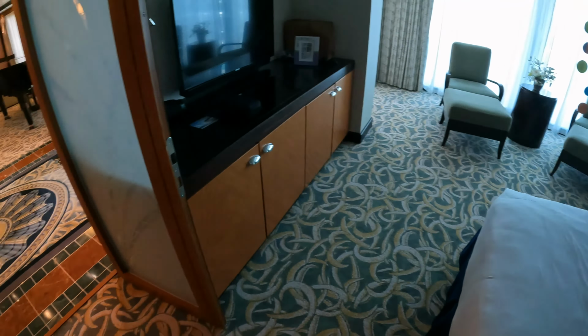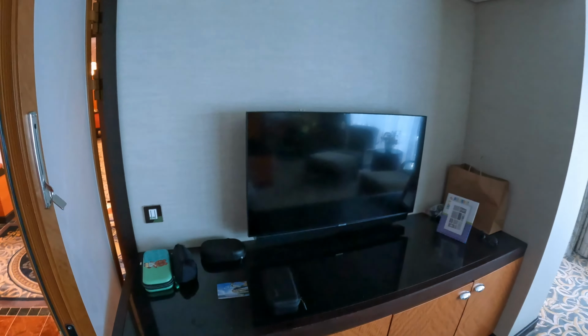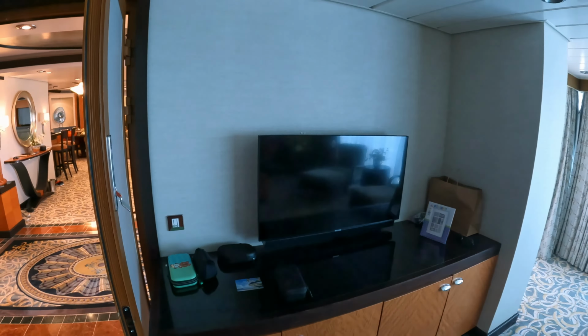And to the right of the doors, this is where you have the bedroom TV. I believe that is a 42-inch TV. Of course, with the size of that wall, they could have splurged on something probably a little bit bigger at the time. Let's turn on the lights in here so things can be seen a little better.